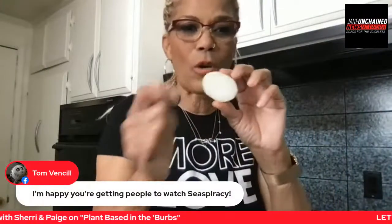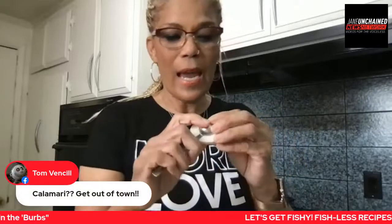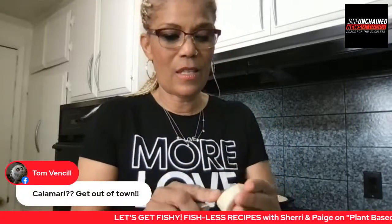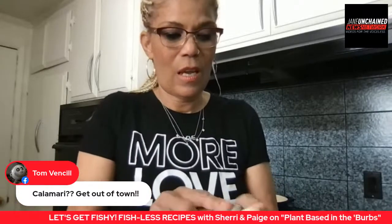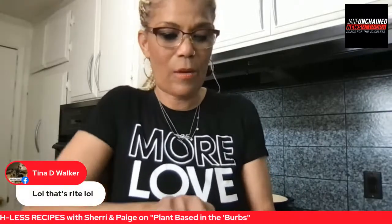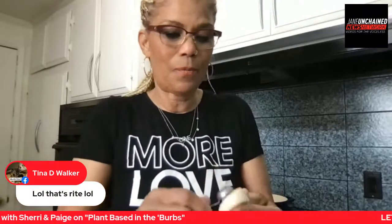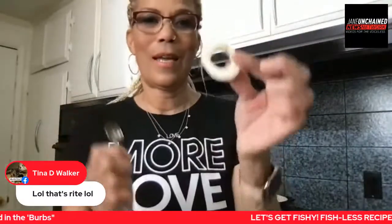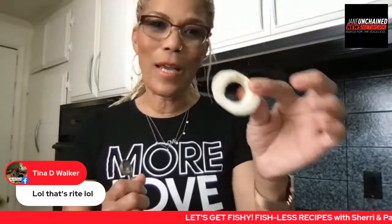You could use a small cookie cutter. I just used a small metal spoon and I just pressed it in the center and cut out the little hole. That is so clever. Look at you. So cut it right out, and there you go. You got your calamari.